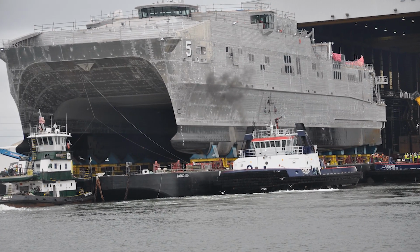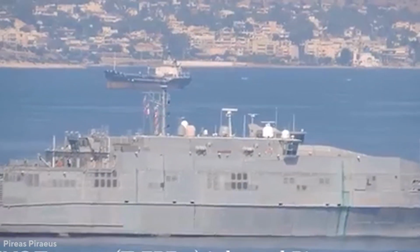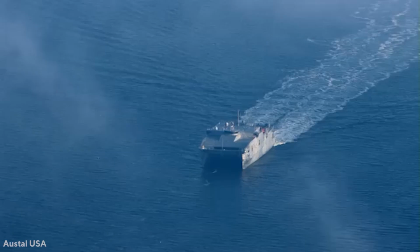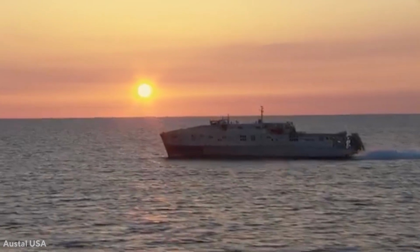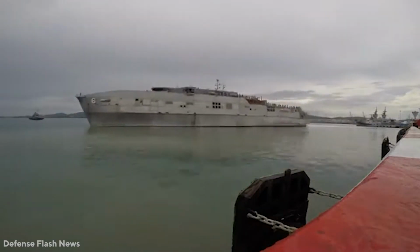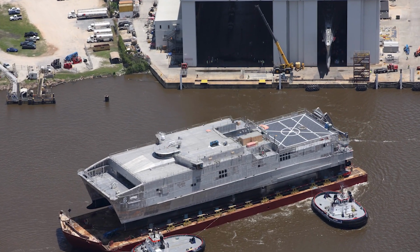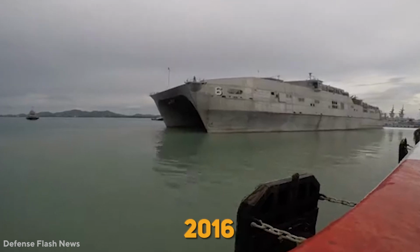The keel for the USNS Trenton was laid in March 2014, and the ship was launched in September 2014. In April of 2015, it was given to the U.S. Navy. In July 2011, the United States Navy exercised contract options for the construction of the 6th and 7th ships. The keel for the 6th vessel, the USNS Brunswick, was laid in December 2014, and construction began in January 2015. In May 2015, the vessel was launched, and in January 2016, it was delivered.